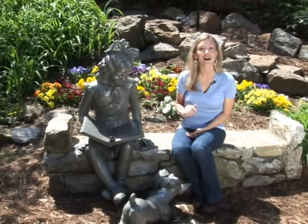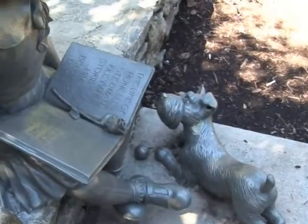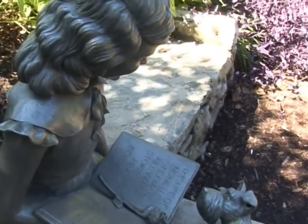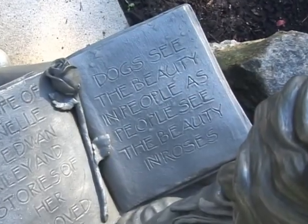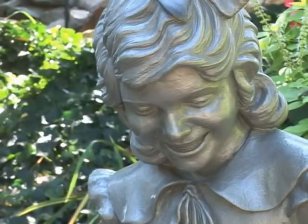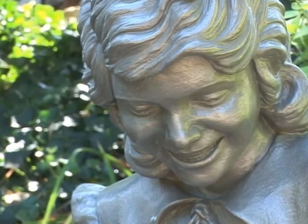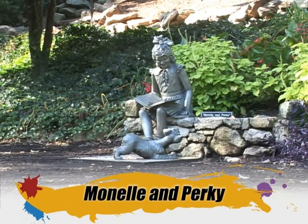In the Rock Quarry Garden of Cleveland Park sits a young girl, Monel, reading a book to her dog, Perky. Scripted on Monel's book is "Dogs See the Beauty in People as People See the Beauty in Roses." This memorial portrait is of Monel Stedman Riley, who passed away at age 77. Her daughter, Kathy Santa Ronald, commissioned Kevin Brady to create the art piece and gave it to the city of Greenville.